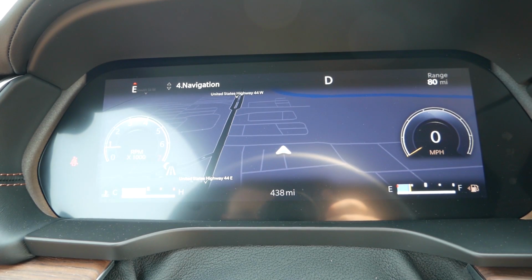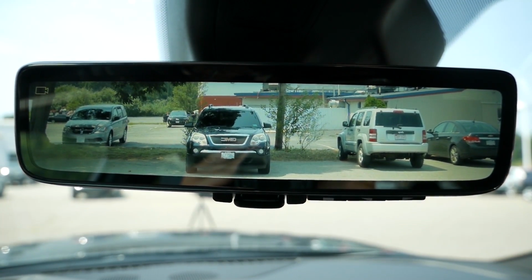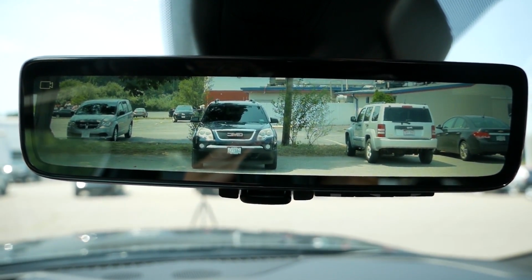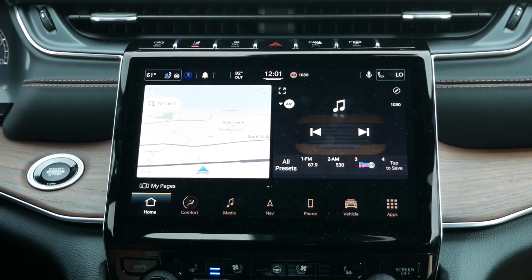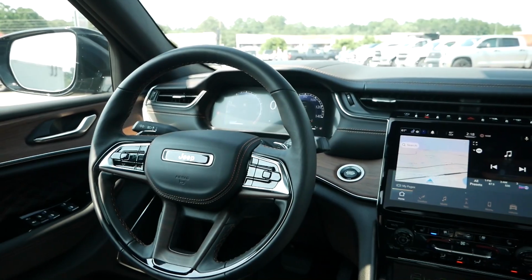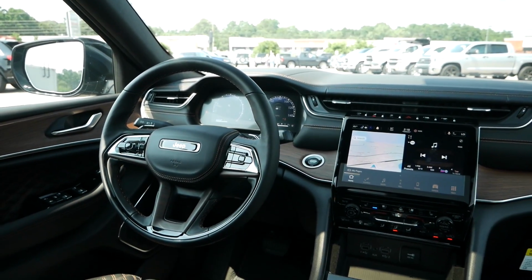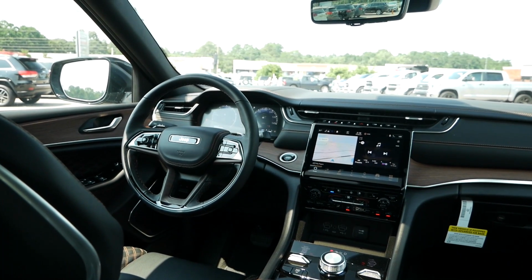Technology and luxury in 2021 go hand in hand, and when you experience the Grand Cherokee L for the first time, you don't feel like you've walked into an outdated vehicle, and that's going to be important moving forward for Jeep. The interior provides both a futuristic and analog design, which should translate well with longtime Grand Cherokee owners, while also drawing in a whole new generation of buyer to the Jeep family.